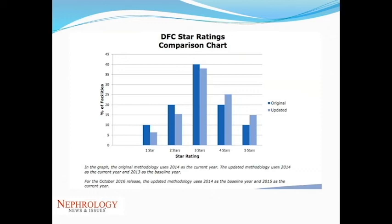A significant increase in 5-star clinics, 4-star clinics. 3-star came down a little bit, 2-star, etc. So it's a redistribution, but the point from the renal community is that there are many clinics that deserve these higher ratings. And that's in essence what the refresh did. So we may see this change even more in October when they do a refresh. Next slide.